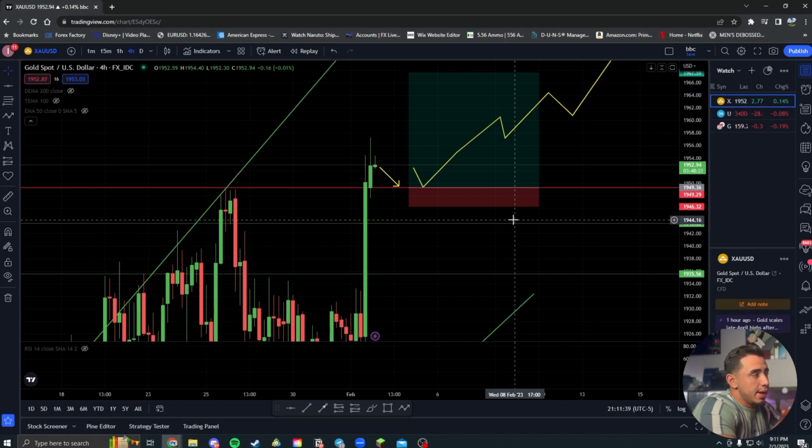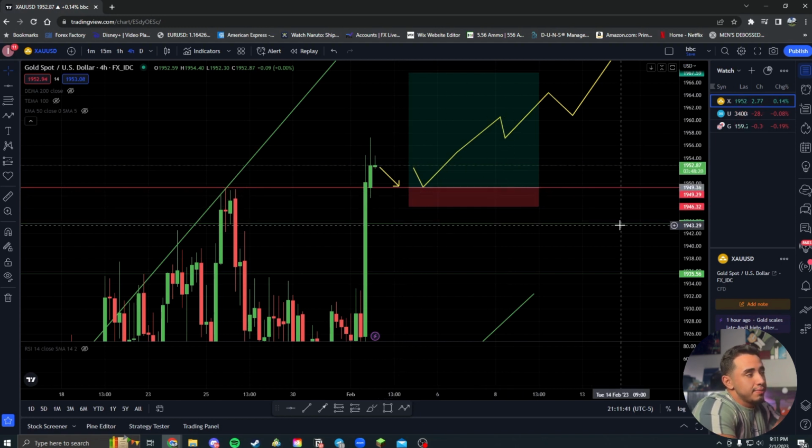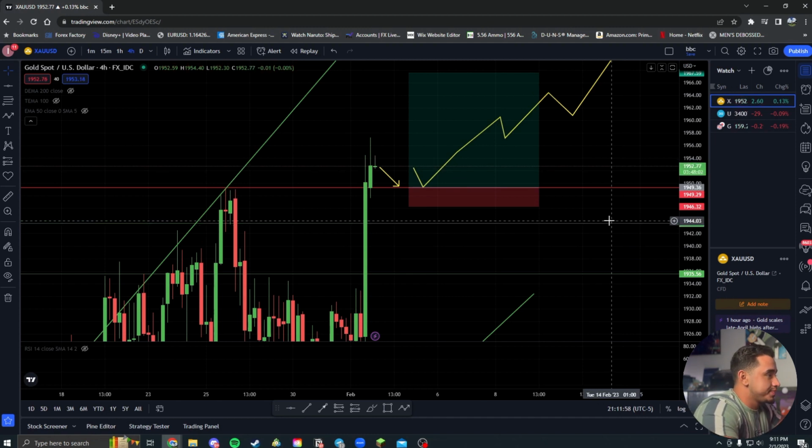Because you have to understand that even though it might just be 5, 10, 50 pips, when they're on 1,000 or 10,000 lot sizes, that's a crazy amount of money that they'll make just getting the retail investors out of their positions.